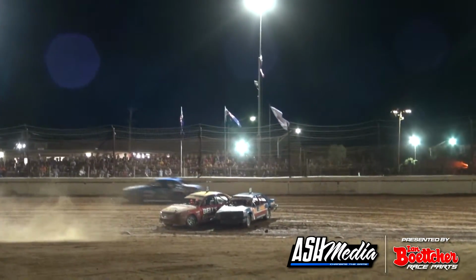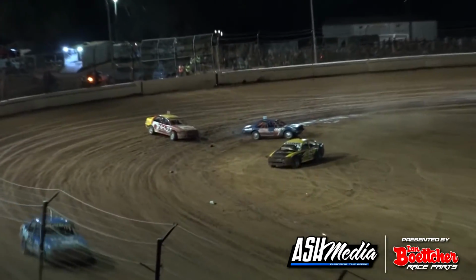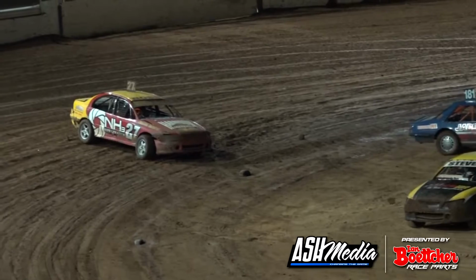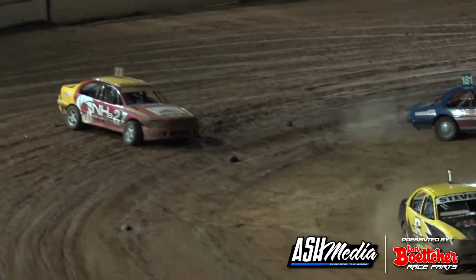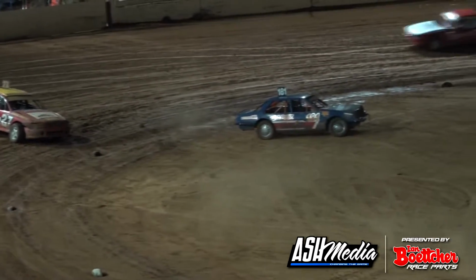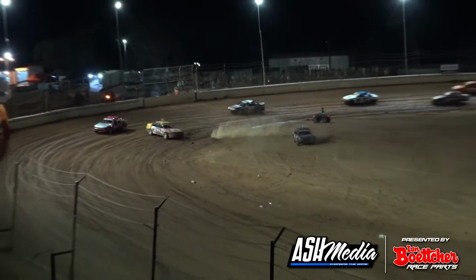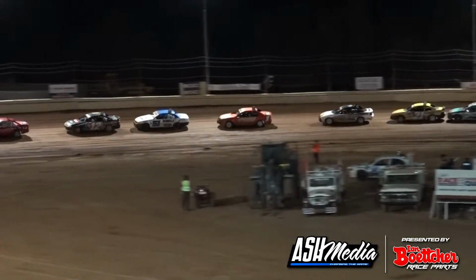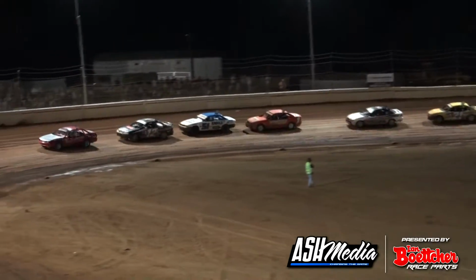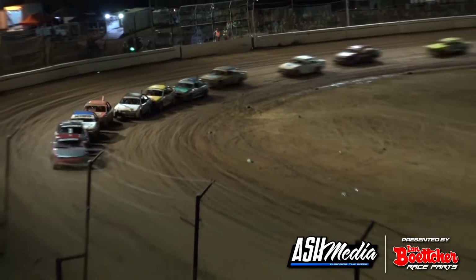Back in 2nd place, we've got a 3-car pile-up in turn 4. 16 Paul Stevens, 181 Barry Rose, and 27 from New South Wales Wayne Burke all involved. Lap single file. This is the first single file restart we've had. Around the cone, into the main straight, we're back underway in the national final.